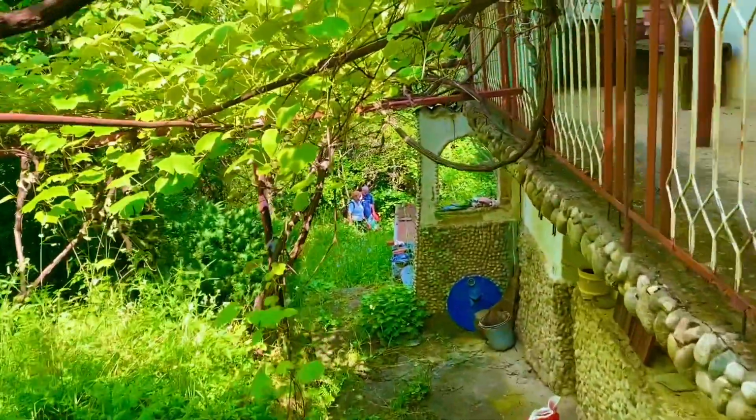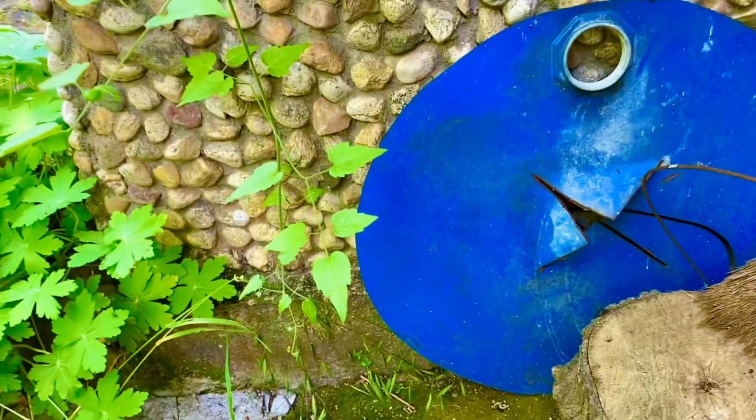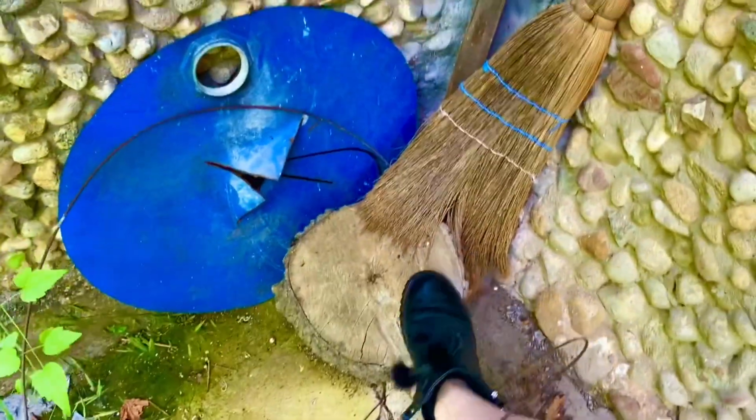Uh-oh, I have a task. My uncle's coming. I have to do something really quickly. Over here, there are always two scorpions. Two scorpions. I want to make sure they can... Oh. Okay, they're not here today. That's good. Usually my uncle kills them, so I always let them run.